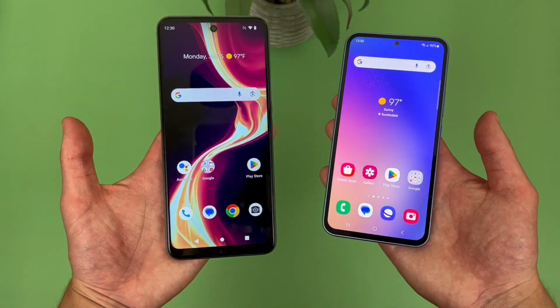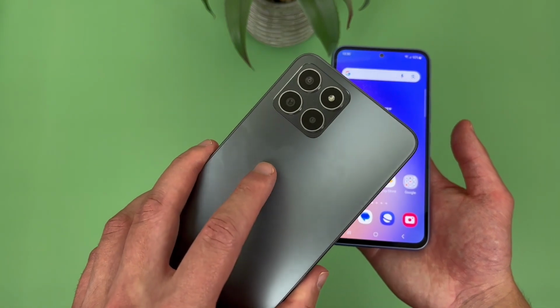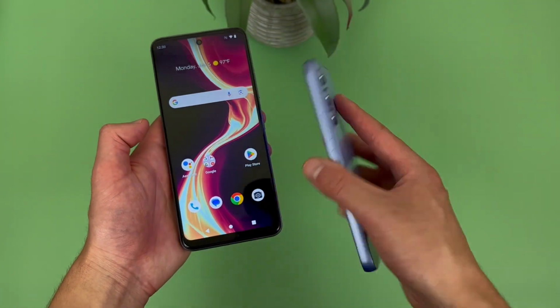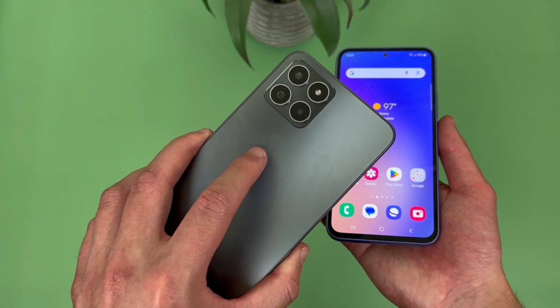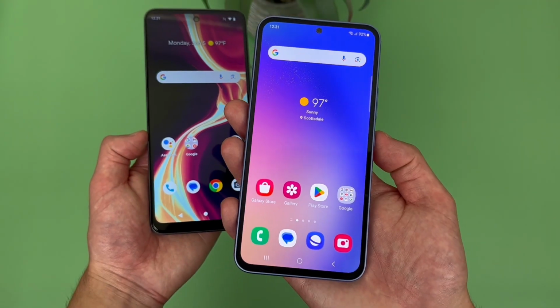Now, on one hand, with the Boost Mobile Celero 5G Plus, this phone does have a pretty good camera setup for what it is, but in pretty much every way, the camera setup we get with the A54 5G is going to be quite a bit better. Again, this phone does have a macro camera and it can record 4K videos, whereas the Celero 5G Plus has neither of those features. So right away, the A54 5G does have an advantage there.